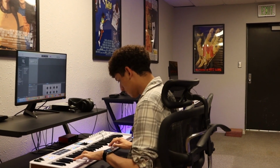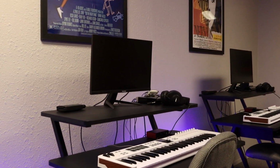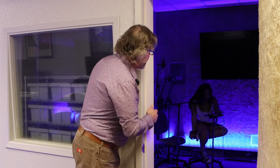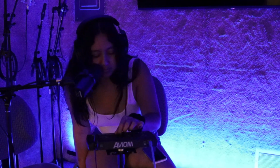Some alums may remember when it was over here in what's now the Art Annex. But we have installed these 3 workstations where students can use Pro Tools to work on their sound for their film projects. In this room, we call it the ADR room, which is automated dialogue replacement. And in here, Marina is currently doing some voiceover.